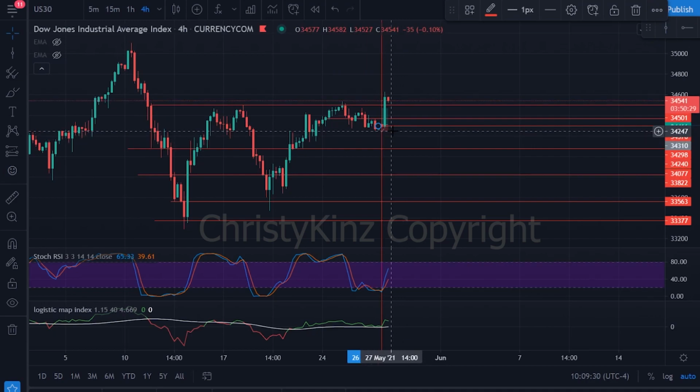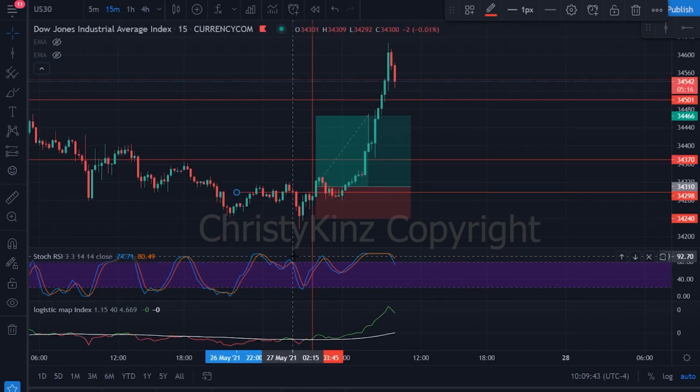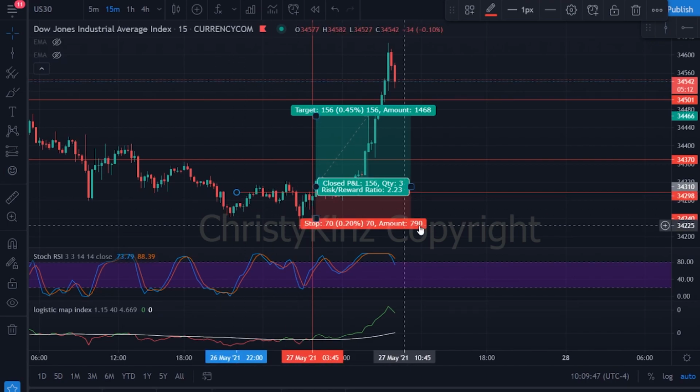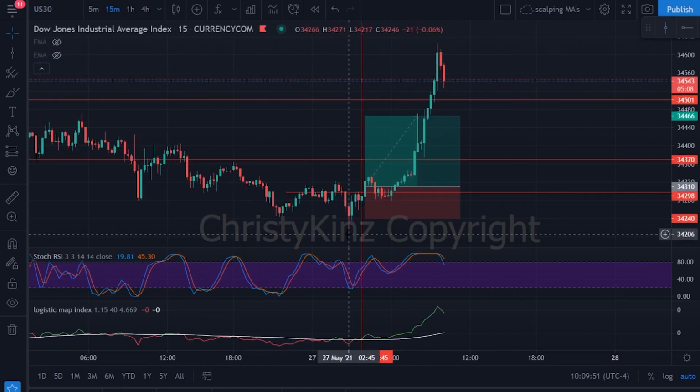And then literally right before I was about to go to sleep, I was just making sure that everything got hit or did something. And I happened to see this setup that you guys are seeing on the 15-minute. And I was like, you know what? I think that's a pretty decent trade because I knew that my stochastic looked good for the cross. My LMI was changing.